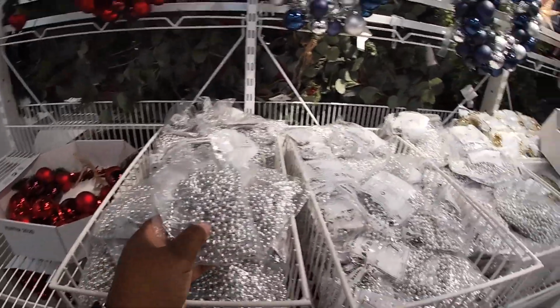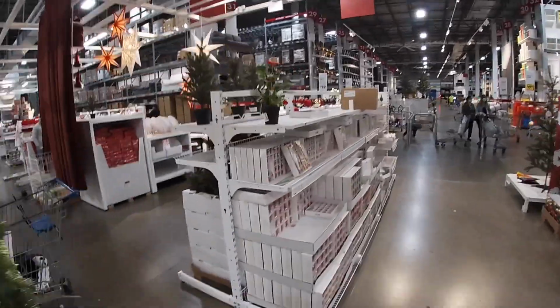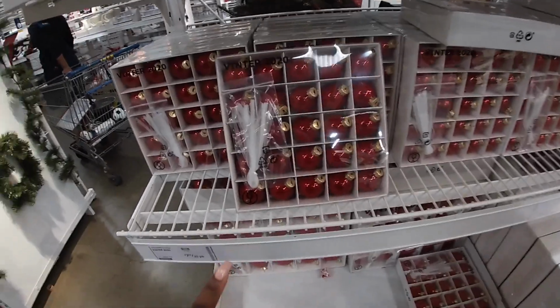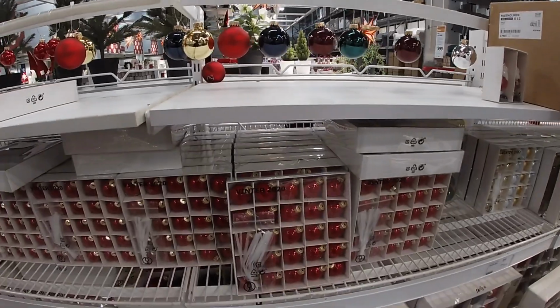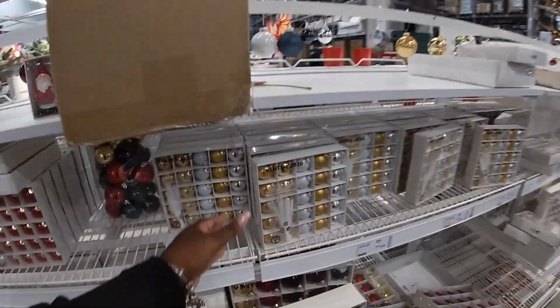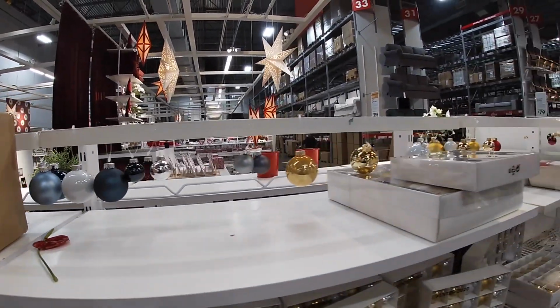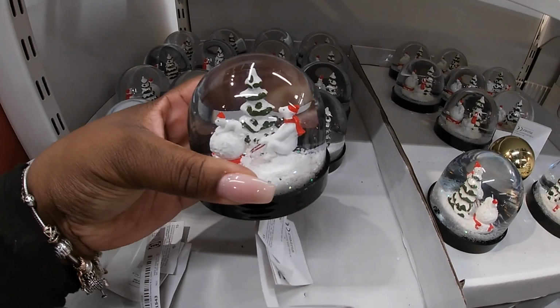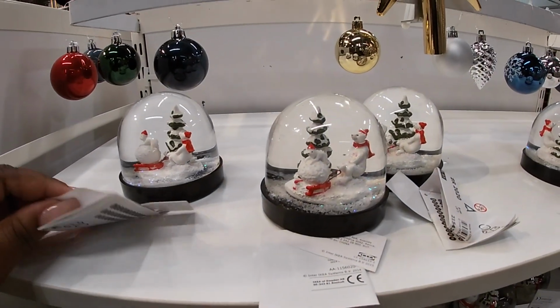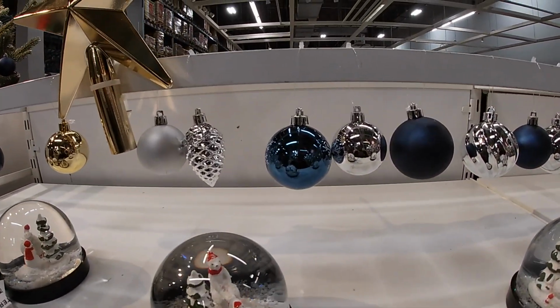$20. And the beads, garland. Let's see, they have a lot of ornaments and snow globes. $7.99 for 25 in a pack. They just have them out here displayed. That's a good thing about IKEA when you come. You don't have to open it to try to see how it's gonna look or feel. They just put it out. We have some snow globes over here, which I don't see the prices on any.